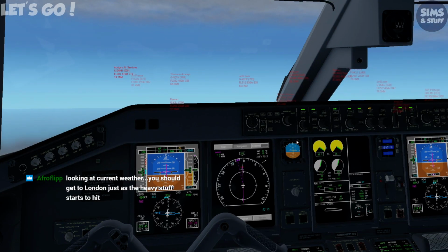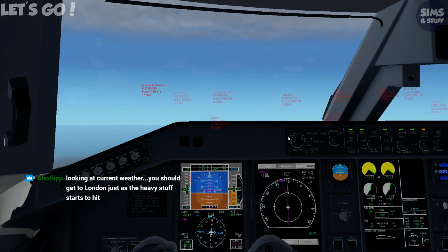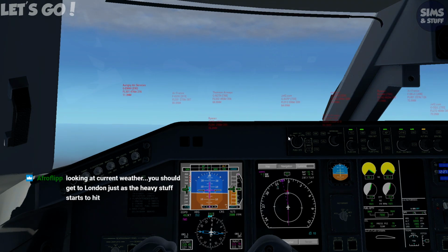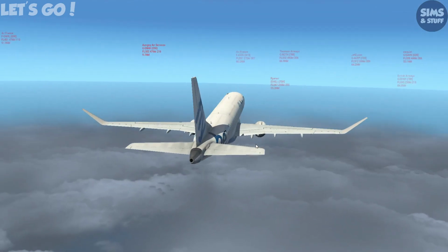Look at current weather, you should get to London just as the heavy stuff starts to hit. Yeah, well, I'm only 70 miles west of London where I am, and it's been rough as anything here, so make the most of these blue skies because they're not going to last.